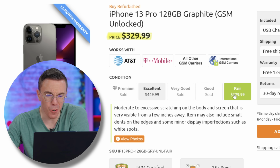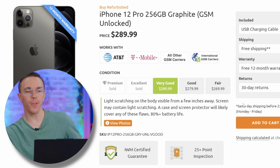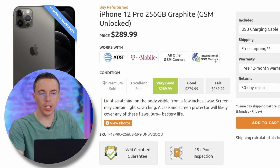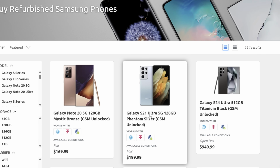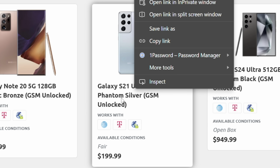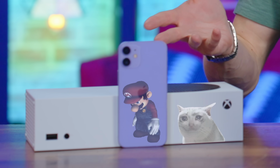$330 for an iPhone 13 Pro. Oh man, it's not worth more and it's not a good deal either. iPhone 12 Pro in very good condition for $290. I actually feel pretty good about that one. Okay, so we found something decent. Oh wait, an S21 for 200 bucks? Oh dude, that's my option right there. So let's take a closer look, my friends, after I donate some devices to them. I mean, trade them in at fair market prices.